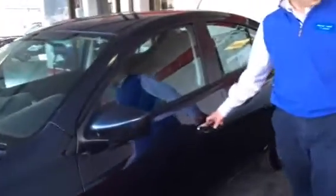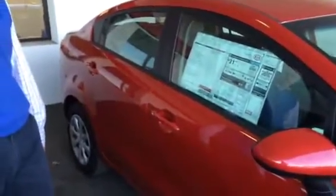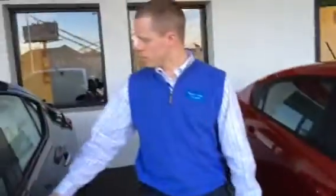We've got chrome door handles on the Versa versus body colored on the Rio. This is a Rio LX. We've got a Nissan Versa SV here.